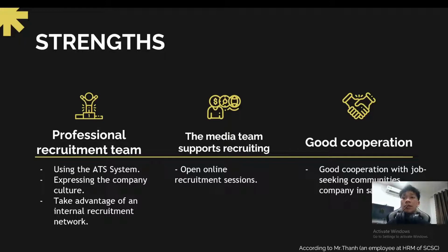Secondly, the SCSC recruitment team has an evaluation system that is quantified using a competency framework, which is very common today, ensuring the most reasonableness and adherence to the position requirements. SCSC also clearly expresses the company culture in the recruitment rounds, which is an important factor for new candidates. In addition, the department of SCSC leverages the internal recruitment network.